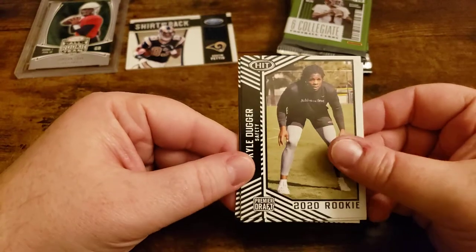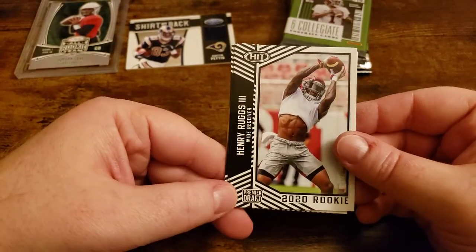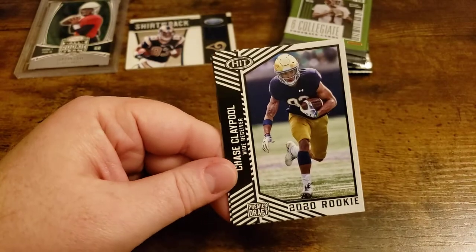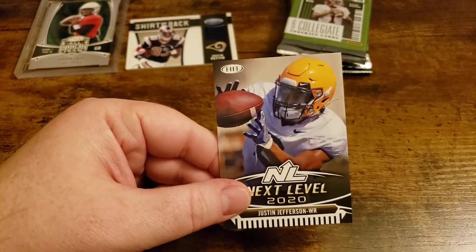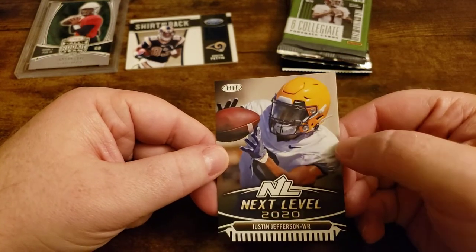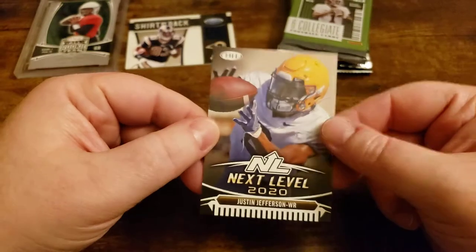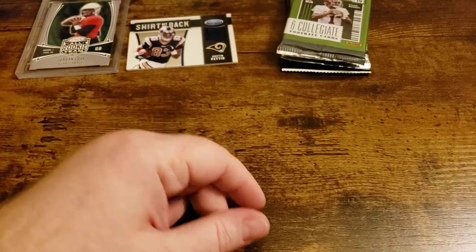We have Kyle Duggar, Henry Ruggs III with some insane abs. Jesus. Chase Claypool, Isaiah Hodgins, and Justin Jefferson. Nice. See, here's the problem with these. That's an LSU helmet, but they Photoshop or airbrush out all the logos. So even though it's a Justin Jefferson, yet again, just like the Chase one, it's one of my guys, it's still kind of a bummer to hit.